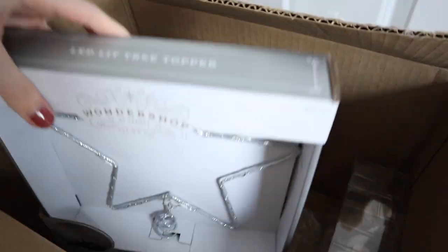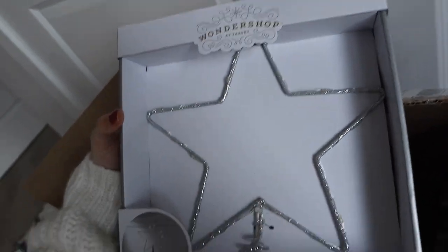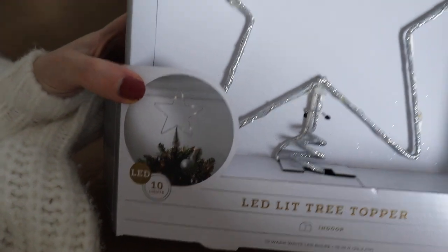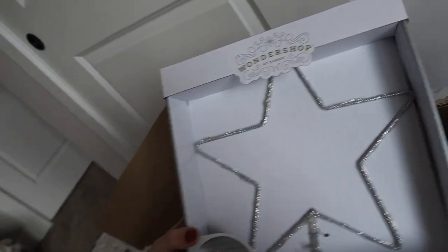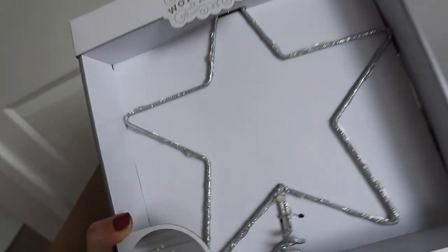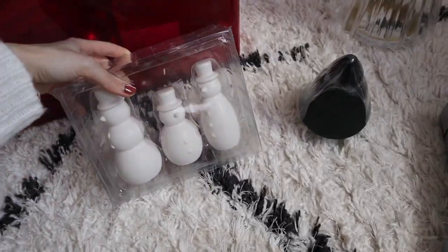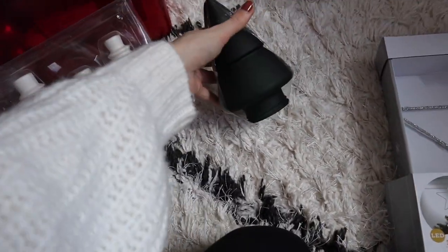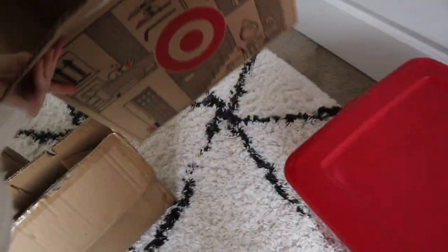And then I also got this tree topper. I have been needing a new tree topper for such a long time. So this is kind of what it looks like. I just wanted something super simple. The bulbs on my tree are gonna be silver, so I wanted this to match. And then last but not least, I got these cute little snowmen. I envisioned doing a little display with the snowmen and the little trees, so I just bought these for fun. I don't know if I'm gonna use all of them, but those are my recent orders.